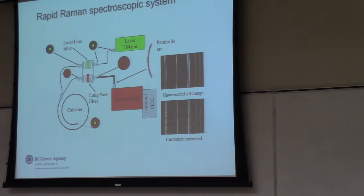So that's the whole idea behind using Raman spectroscopy for early cancer diagnosis. What we developed at the UC Cancer Research Center is a patented rapid Raman spectroscopy analysis system. We're using an infrared laser light at 785 nanometers, and we employed a dual-stage optical filtering mechanism to filter out all the light that is not pertinent to the tissue itself.